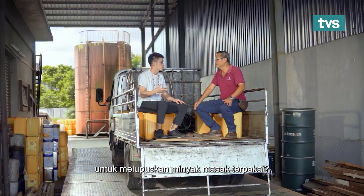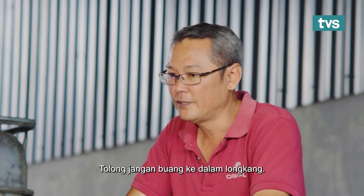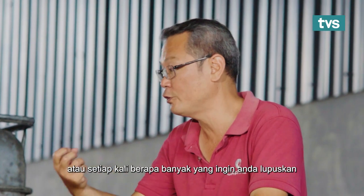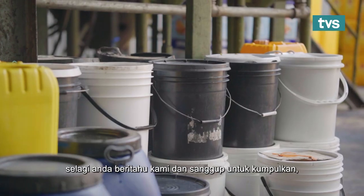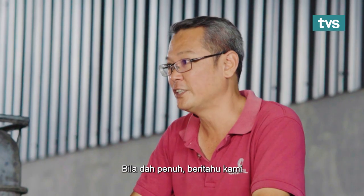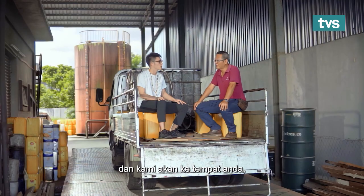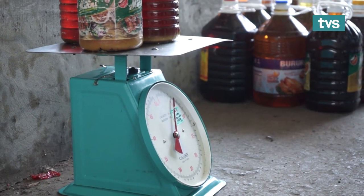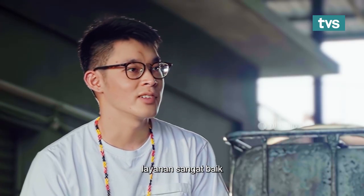What is the correct way to dispose of the used cooking oil? Please don't throw it inside the drain. It doesn't really matter how much quantity you have or how much you dispose each time. As long as you let us know you're willing to collect it, we'll provide you with clean drums. When it is full, let us know. We'll come over to your place, we scale, we buy. That's all. Door-to-door collection. Very atas.